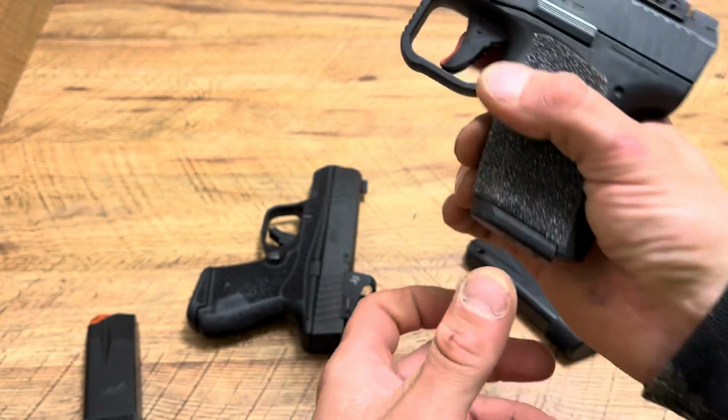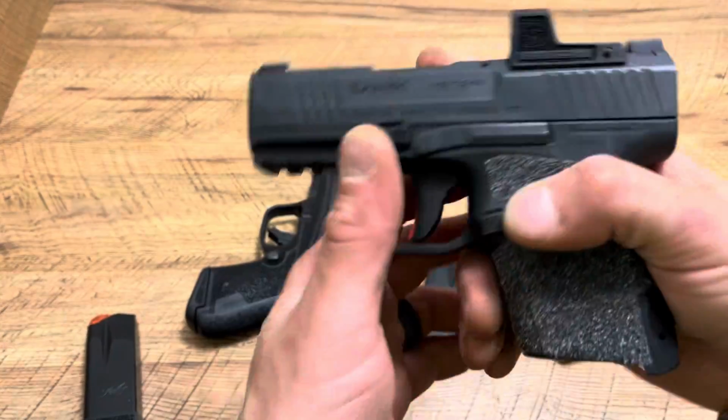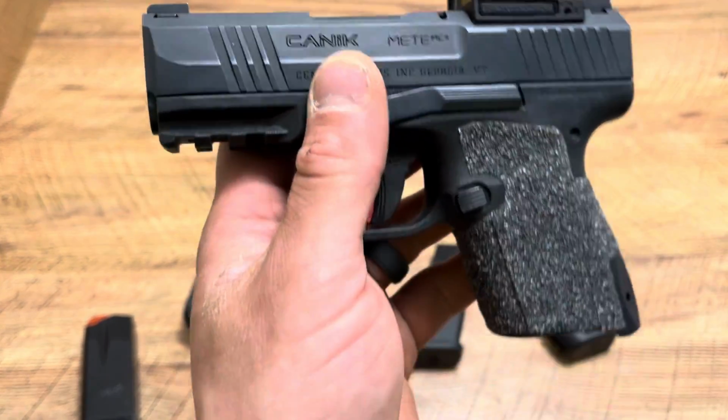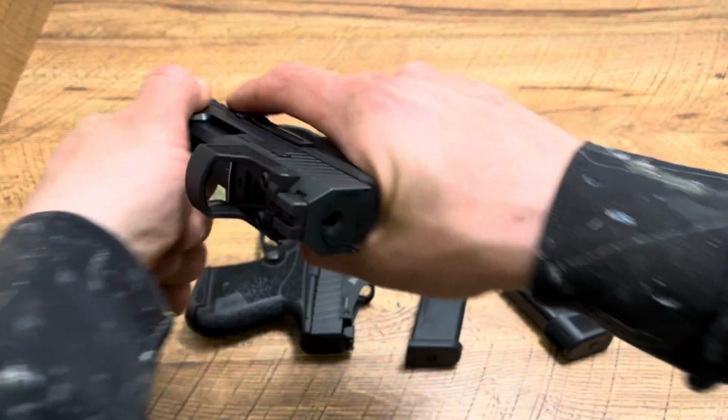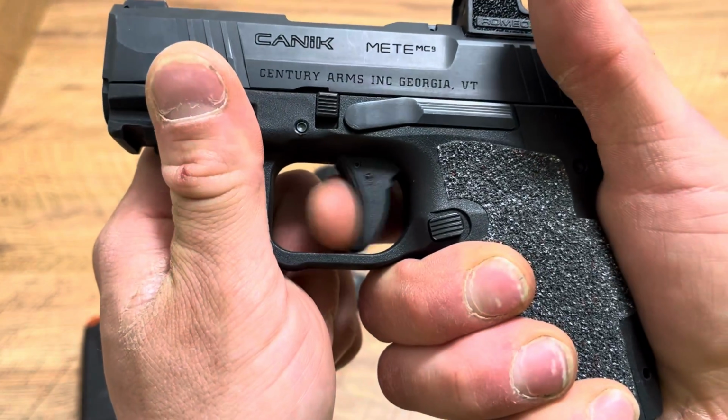The last thing we're going to talk about is, well, obviously that keeps happening. I don't know what the problem is, but I guess that's something that's happened to a lot of people. So, anyways, let's go ahead and pull that trigger, right? Because that's what the big hype behind this gun is, the trigger.